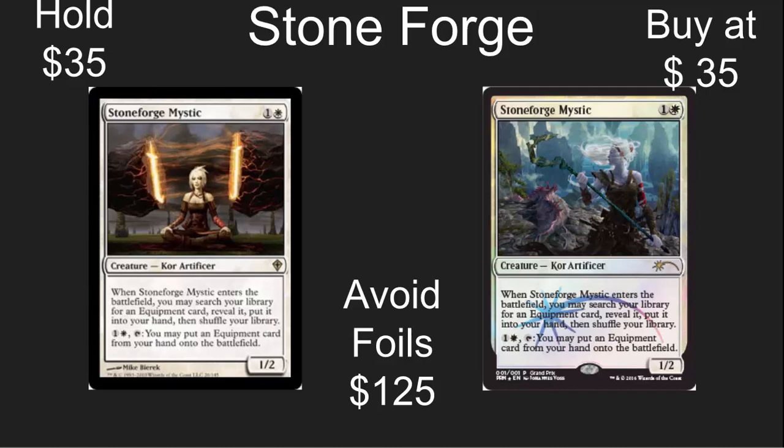Stoneforge decks are decent again now that Dig Through Time has been banned, although Storm decks are also pretty amazing currently. Additionally, though, every commander deck wants a Stoneforge Mystic. Every cube wants a Stoneforge Mystic. This is one of the best cards ever printed, and long term, unless it's mass printed in a set, the value will slowly but surely rise.